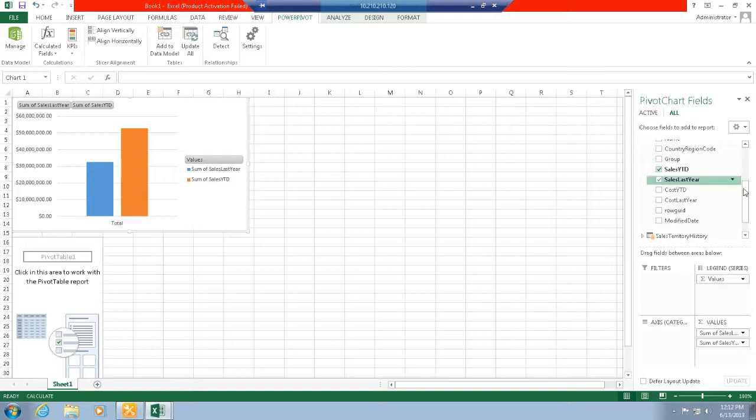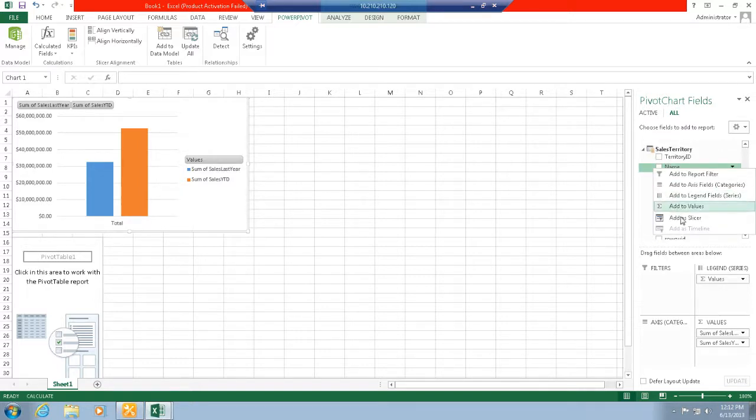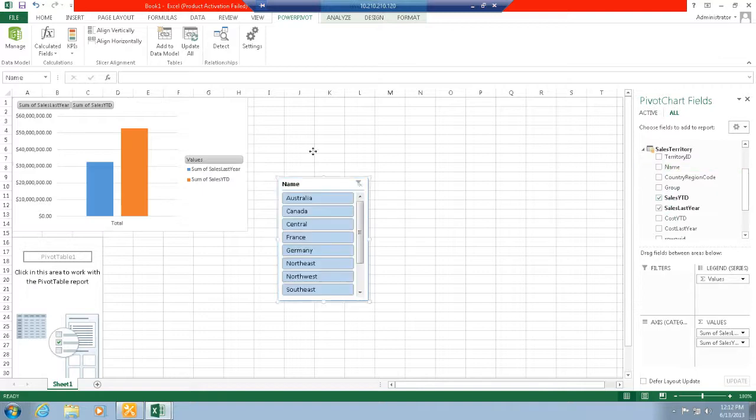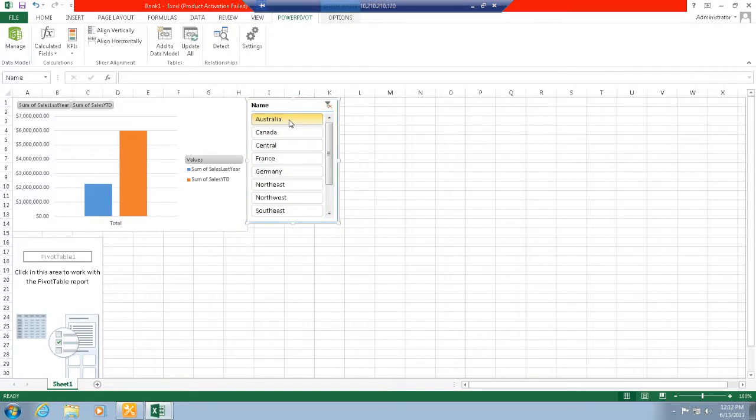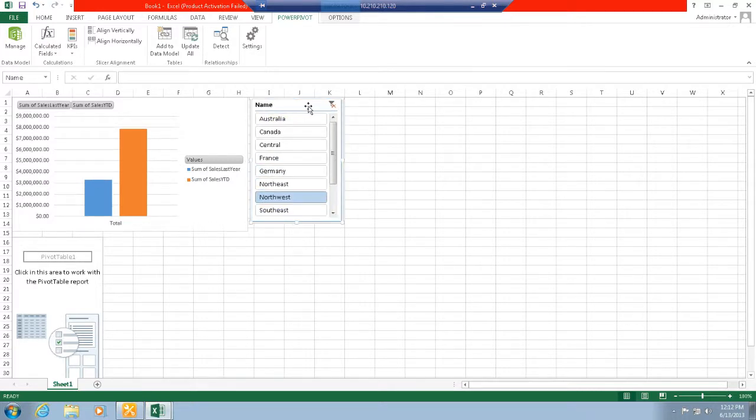One of the other nice things that we can do is add slicers. And slicers will just allow us to slice our data, crunch it down so we can see exactly what's going on. So if I wanted to just see Australia sales numbers or Canada's or anything, these numbers are changing live. And I didn't have to do any code. I just clicked a few buttons.